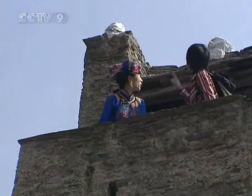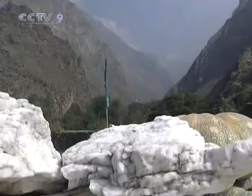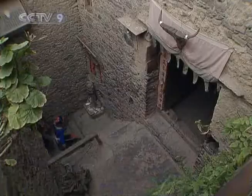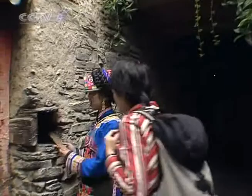You will find white stones on the roof of each family home. They are the most sacred heavenly gods of the Qiang people. You'll find it in any Qiang village. After another tour of the confusion of passageways in the village, Dada led me to her home for a Qiang-style dinner. But before that, she had another surprise for me.